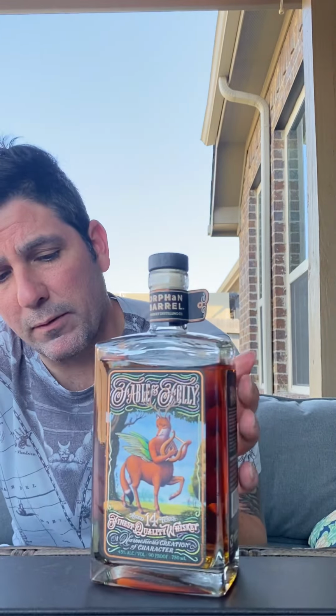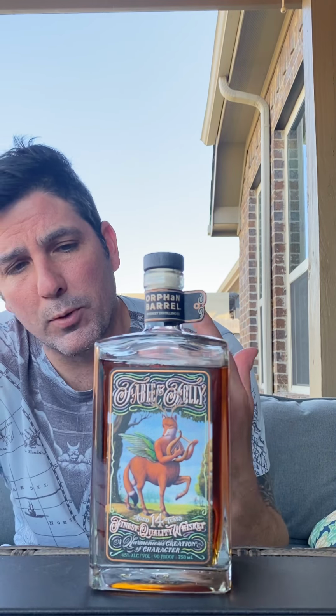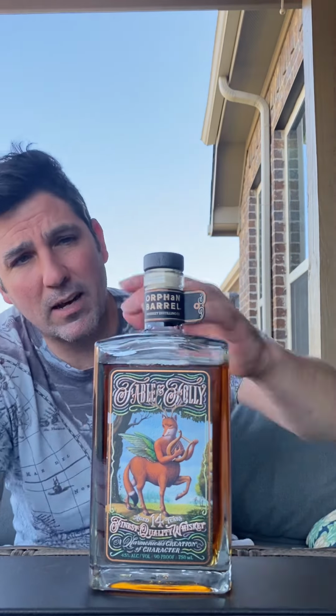From my understanding, it's a mix of the old barrels they had left over from the Rhetoric and the Barter House, and then they sourced 14-year-old MGP juice and kind of filled in the gap to produce enough bottles to go to retail and sell. Basically, it's a $150 bottle. All of them are about $150.